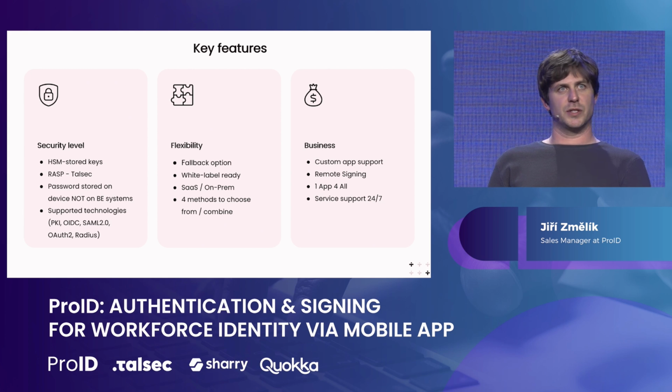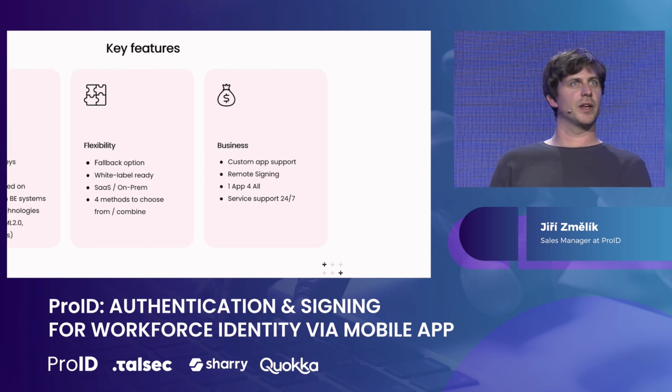Last to mention is our 24/7 support of the whole platform. So the availability of the solution is very reliable, but I would say this is something that's completely standard for us.